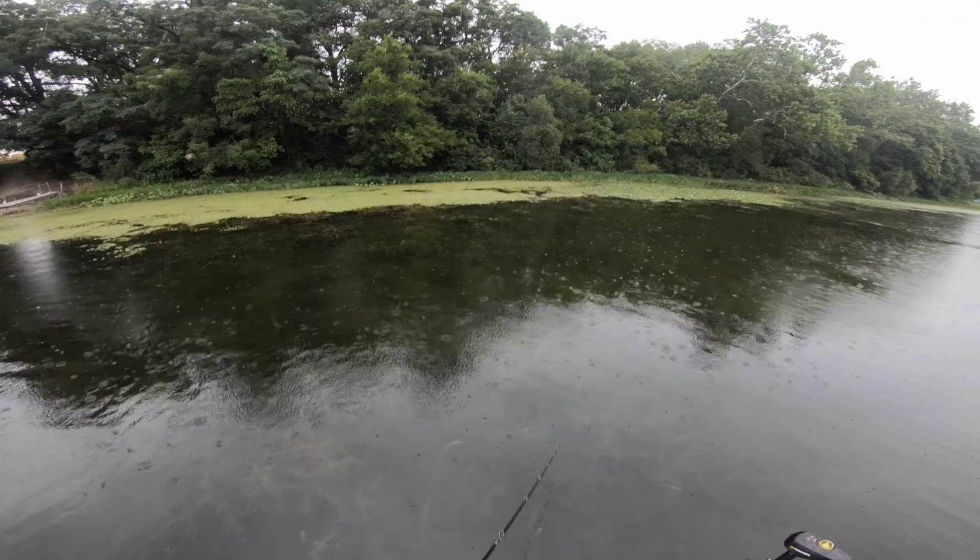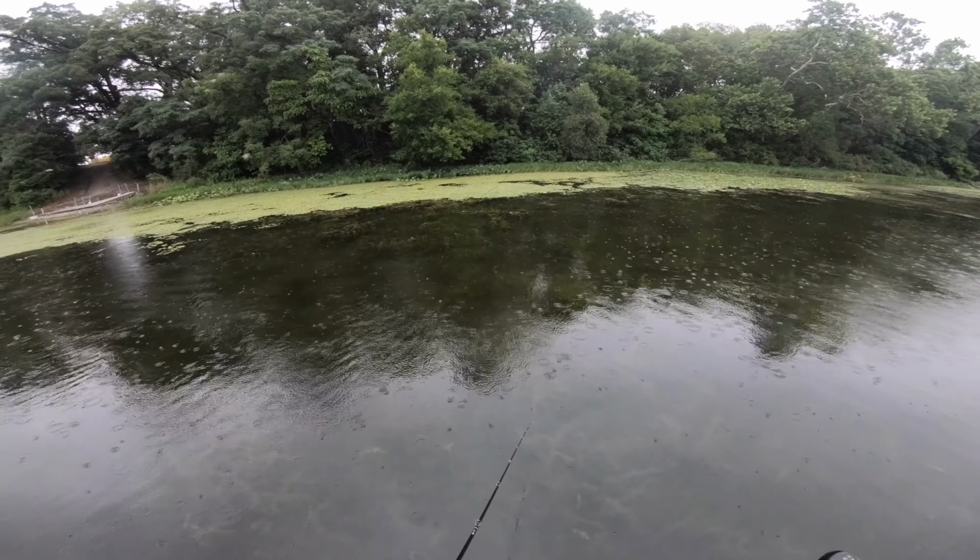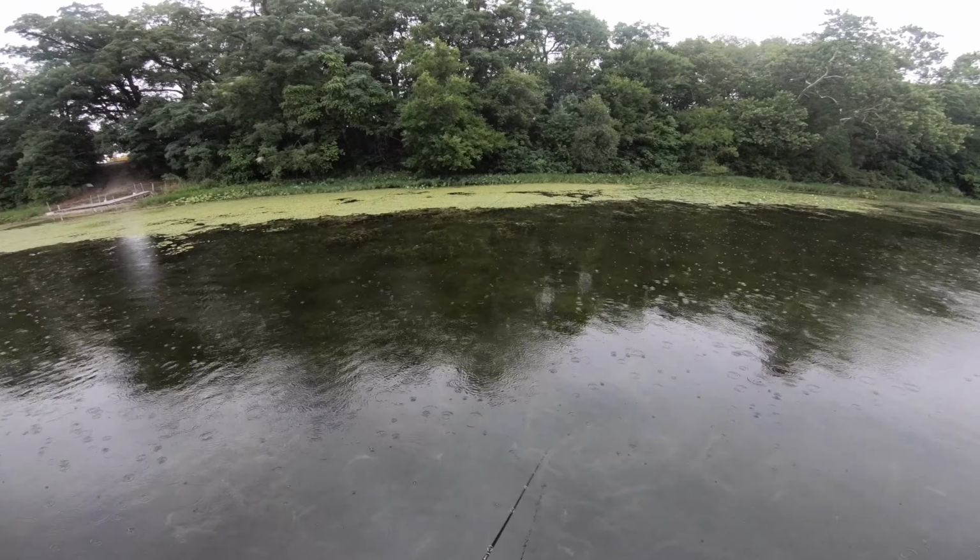Obviously you won't see nothing now. I'm just looking at weeds. But we were out a little bit deeper and I was seeing some schools of fish go by underneath. I couldn't tell if it was bait or bluegill or crappies. But there's definitely some fish deeper.